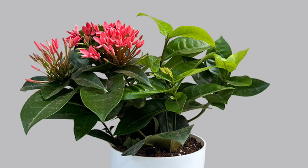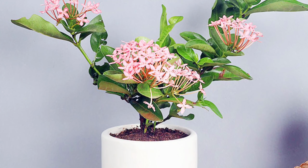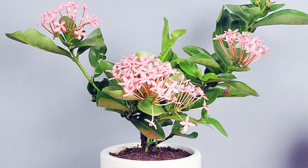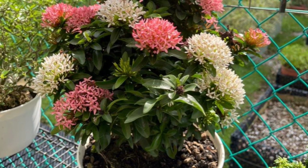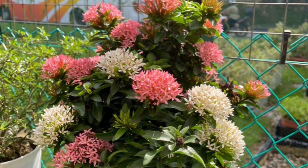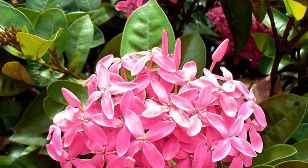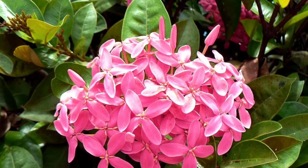Keep the soil evenly moist, but ensure good drainage to prevent root rot. Ixora enjoys humidity, so mist the plant regularly or use a humidity tray. Fertilize every 4 to 6 weeks during the growing season. With attention to its light and humidity needs, Ixora can remain healthy indoors throughout winter.